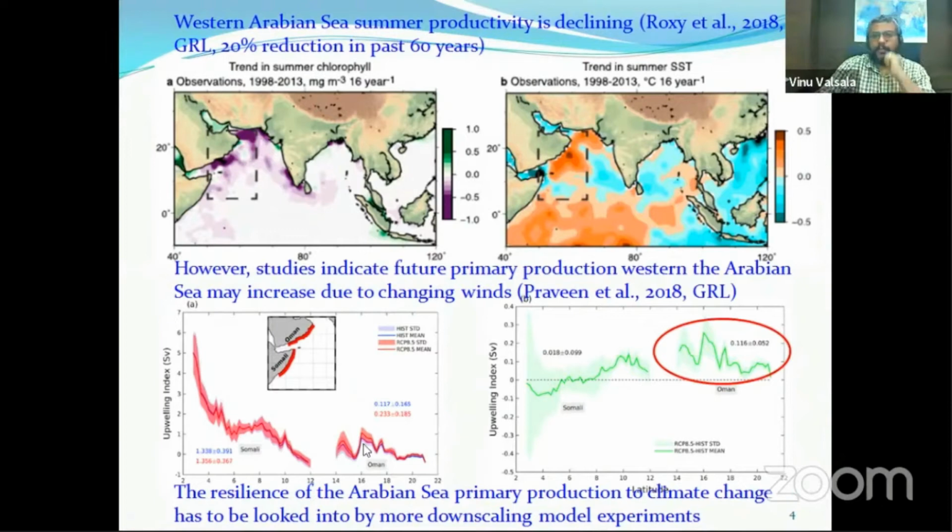So there is a critical point in this particular paper we have looked at, actually Praveen et al. 2018, if you look at the future minus present scenario of a downscaled climate model. So this is not a pure climate model as it is from the CMIP5.